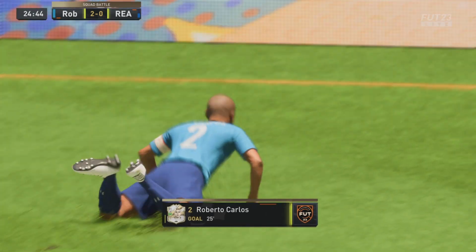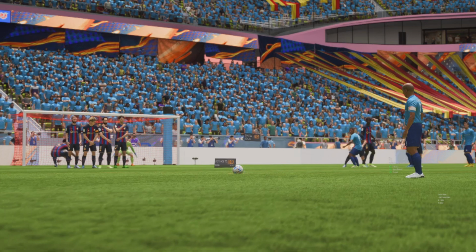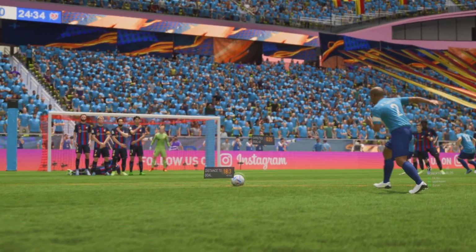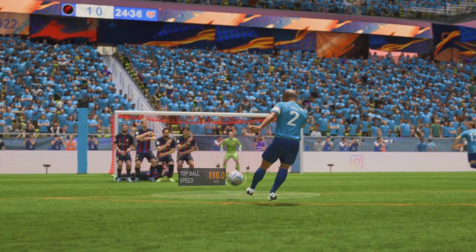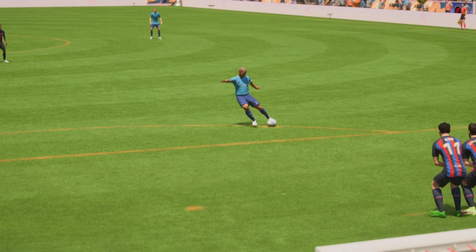Excellent technique. Well, let's take another look, and it's a technique that we don't see enough of, using the outside of the boot, and on this occasion to great effect. What a goal that is.